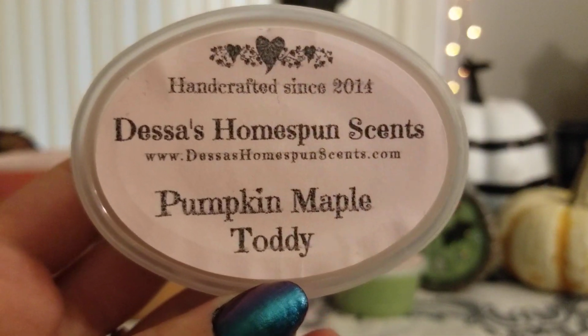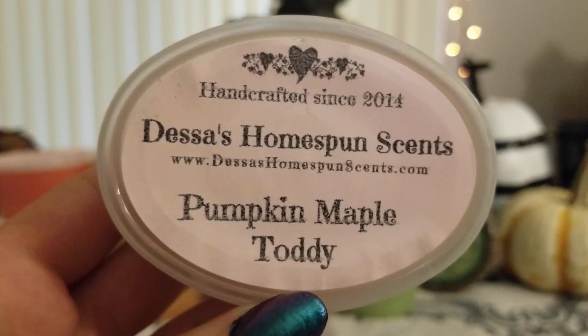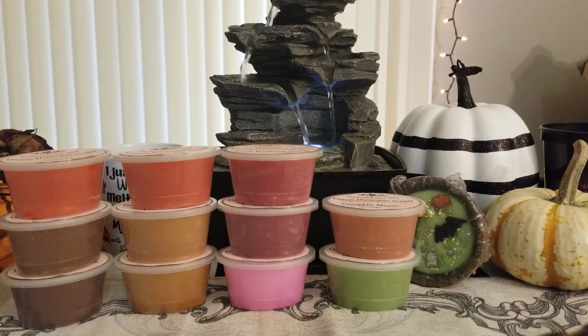I grabbed Pumpkin Maple Toddy, which is hot buttered rum, maple, pumpkin, and harvest and spices. Love this one too. This one is a little bit spicier because of the harvest and spices, but I do think that if you mix this with something, it should be fine because it's not that overwhelming, oh my god, I can't stand it type cinnamon. So that one's really nice. But if you're not crazy about spicy scents, I would skip that one.